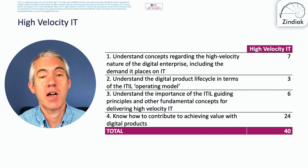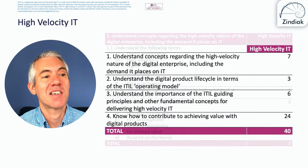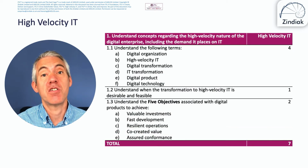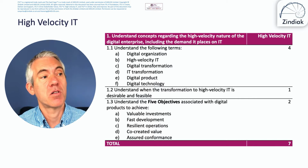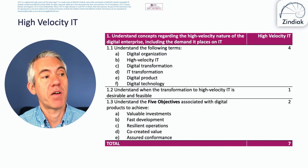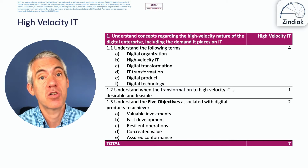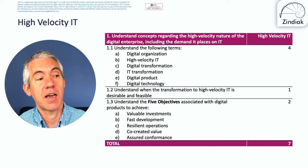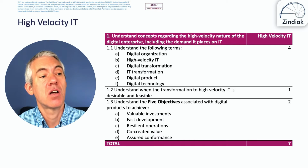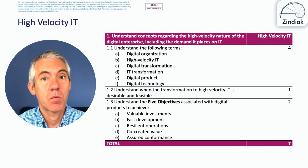If you're just starting from scratch and you're doing ITIL 4 Foundation and then going through, then you'll need to do the whole course anyway to pass the exam. I'm just going to break down each of those areas now into a little bit more detail. So the first one, which is worth 7 marks in total, is broken down into 3 areas. Understanding some terms, and that's covered in the first video in the training course. Definitions, and then 1.2 and 1.3, understanding when transformation to high velocity IT is desirable and feasible, and the introduction to the 5 objectives. That's covered in the second video, which is called Objectives.